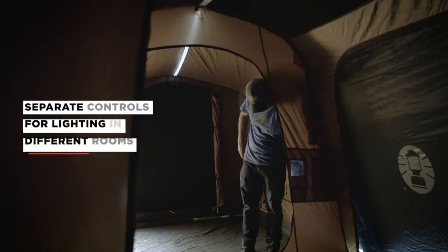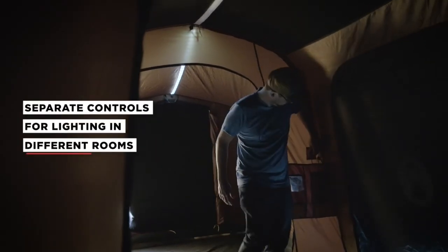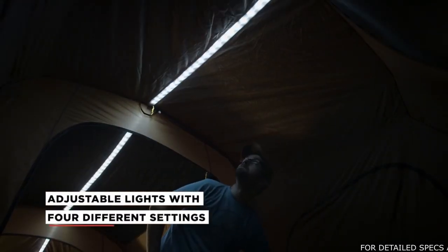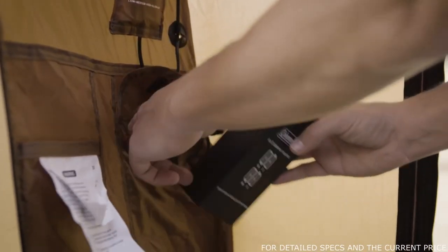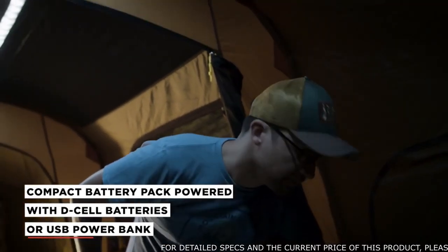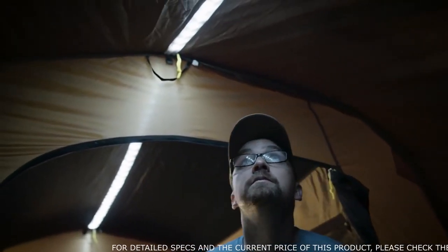The LED strip lighting is built into the inner tent, giving you control over the light in each room. And with 4 different settings, you can dial in just the right amount of light to suit the time of day. The compact battery pack will ensure the lights stay on when you need them. It is easily powered by D-cell batteries or your own USB power pack.